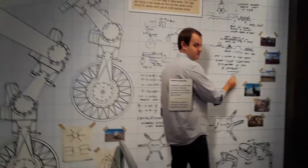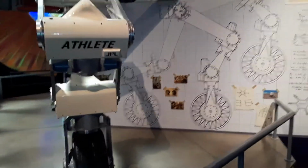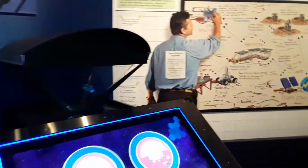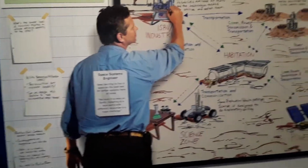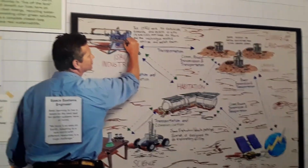This is looking for robotics engineers to develop these vehicles. Of course, they are going to need people to design these systems. These are the space systems engineers who will be designing habitats, transportation units, all the things that would be required.